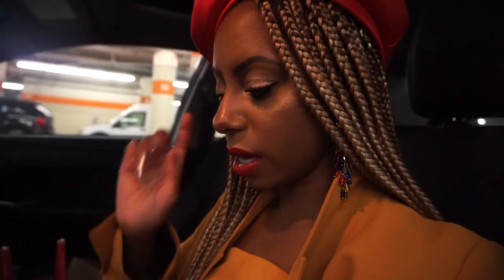Got my Starbucks, y'all. Okay, I just pulled up. I'm in my car right now trying to upload something, but there's no service. I'm in a parking garage and there's no service. That was the whole point of me coming early. And this hat keeps trying to slip off. I'm gonna need this hat to stay with the aesthetic.